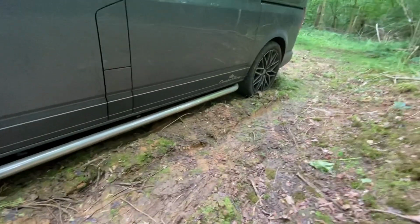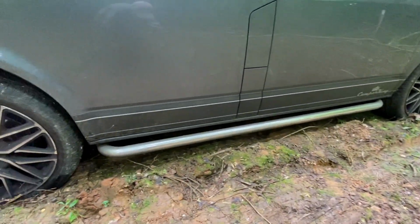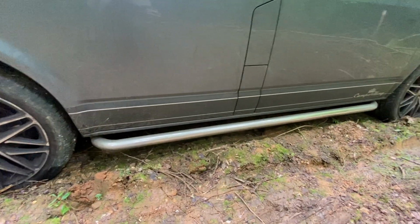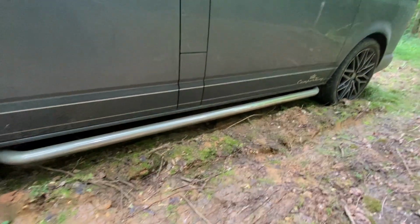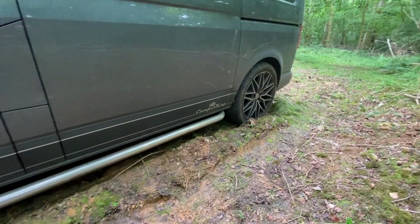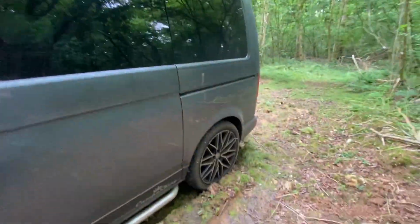You can see, obviously, it rides quite low anyway, the camper. Nothing like the Defender, you know, the clearance of the Defender is ridiculous, but this is a lot lower. But in the summer I can get up here on the summer tyres. Potentially maybe get a lift on it, don't know.